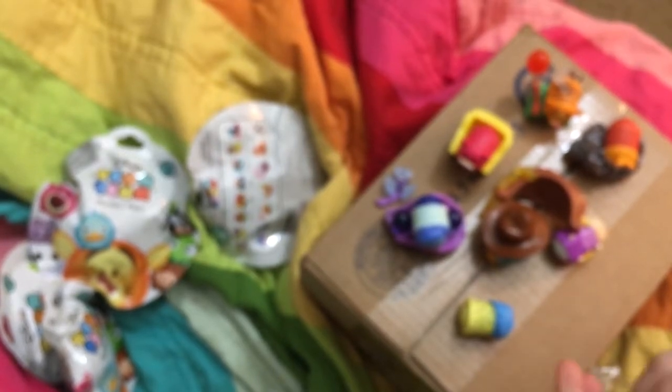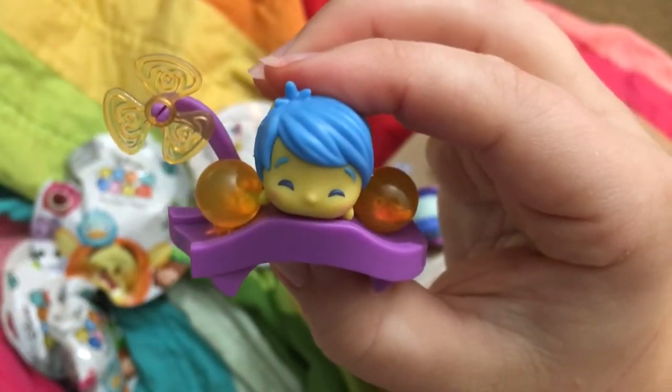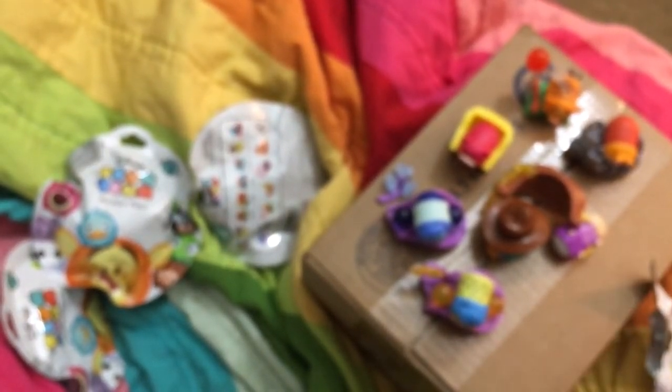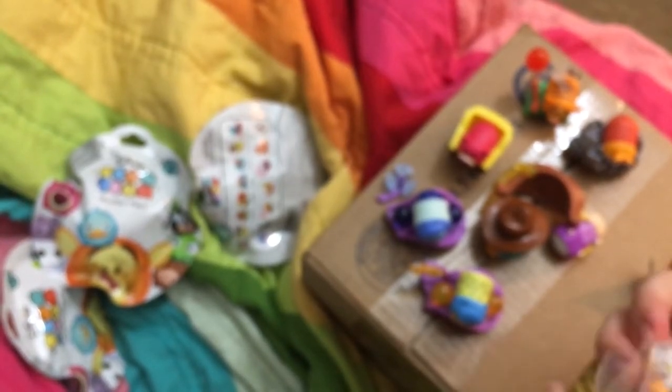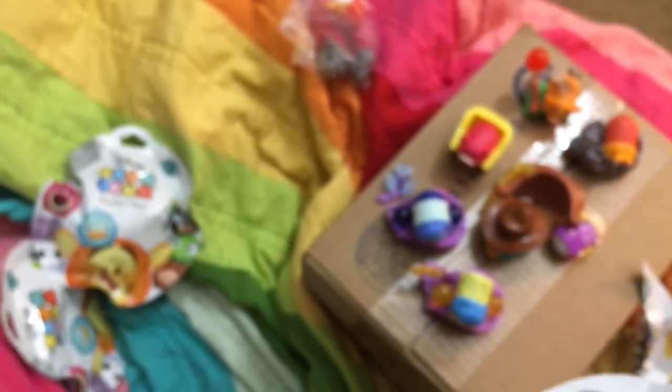Maybe I got a bad one with it. So here is Joy in her little stand. Cute. We got four more left to open. And our first duplicate. So we got this guy again. And put him off to the side.